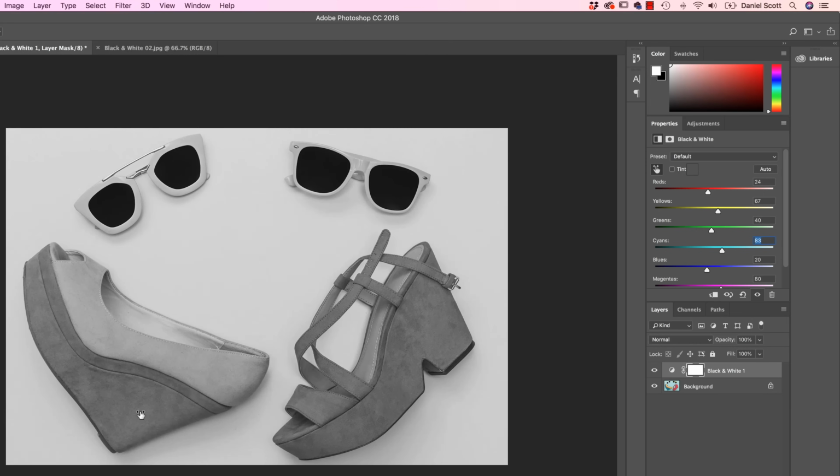Okay, I'm just going to drag them around. Maybe the background needs to be a little bit lighter. So it picks the colors for you. Say this guy here, I want to be a bit darker to match this.